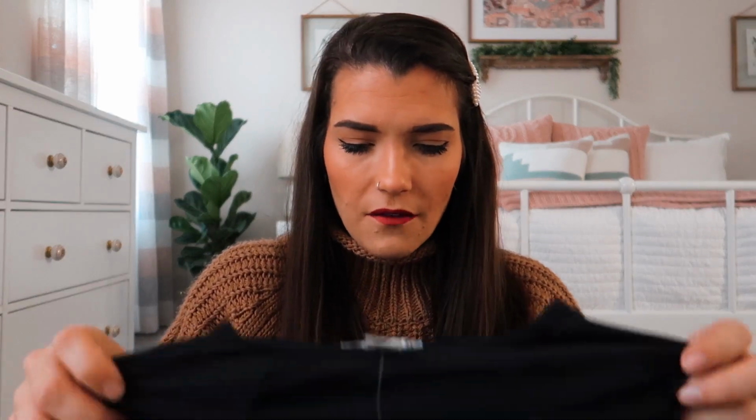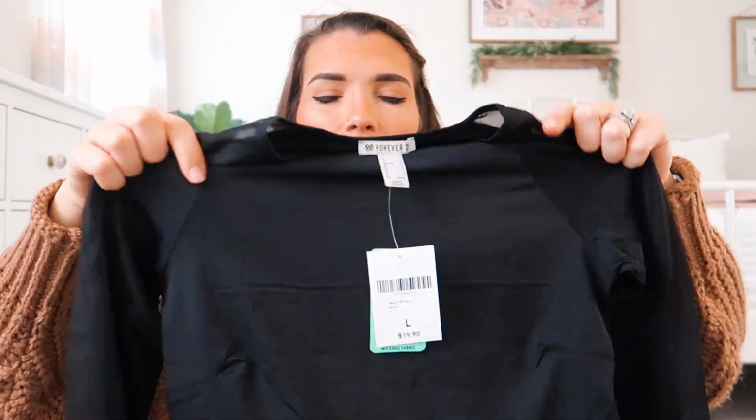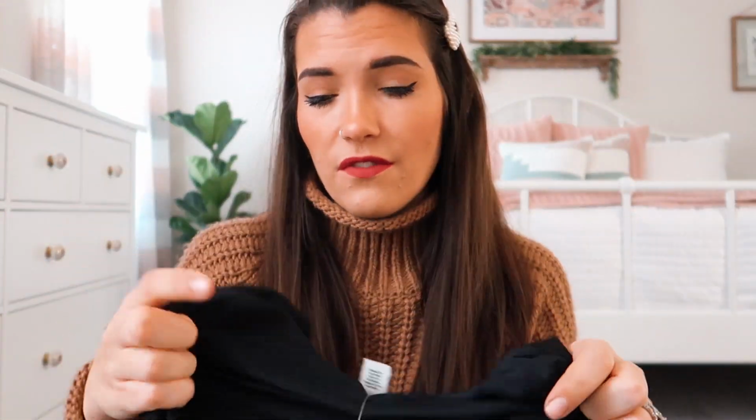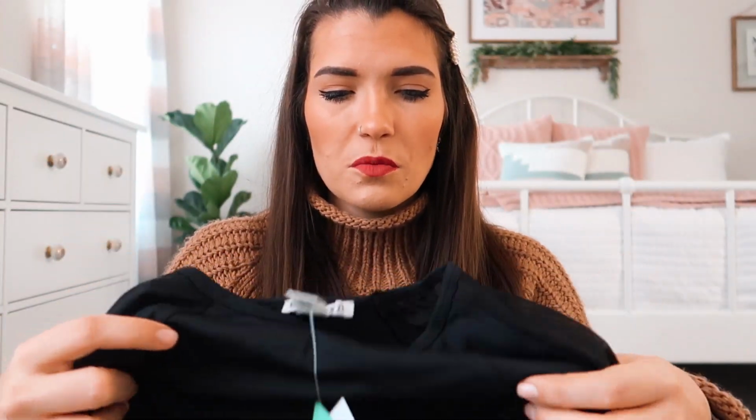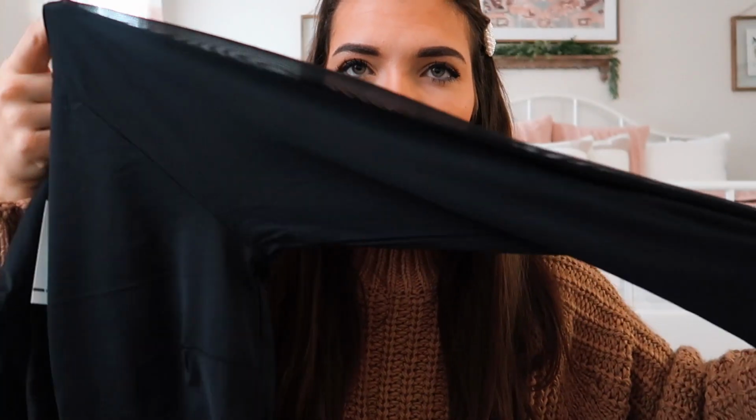So I literally got all this stuff for under $4 each, which is insane. And then the last workout top I got from Forever 21 is kind of a similar concept. It's just a crop workout top, but this is a really stretchy material, like a workout legging material. It's super, super stretchy and breathable, and it actually has mesh starting at the neck and going all the way down the sleeve.